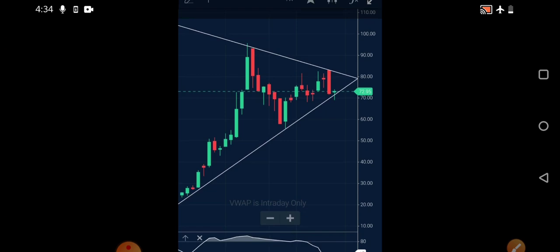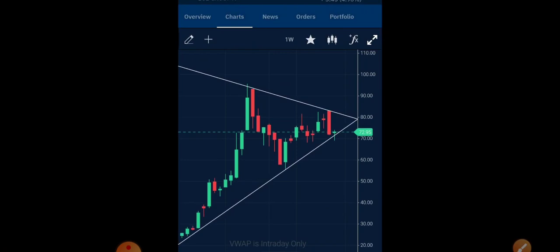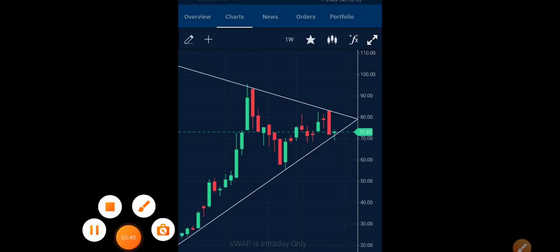As you can see, this is a very strong trend line that I've drawn here. Support is clearly visible and it is around 70 rupees. Keep that in mind, and the breakout region would be around 80 rupees. This is on a weekly chart, so let's even analyze the daily chart.